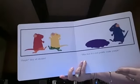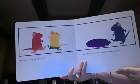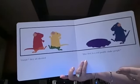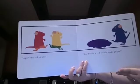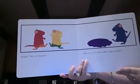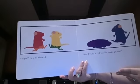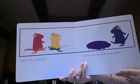Hey, do you guys know what is another word for purple? Fancy Nancy would love this word. It's called violet. Violet means the same thing as purple. If you look on a crayon, it'll say violet, and then in parentheses, it says purple. So they're both the same. They mean the same thing, purple and violet.